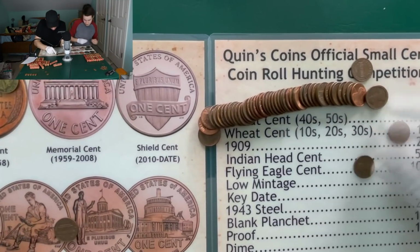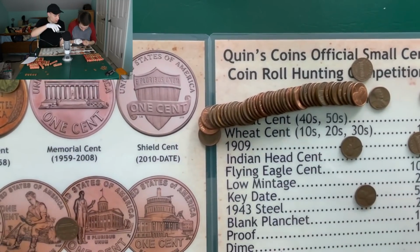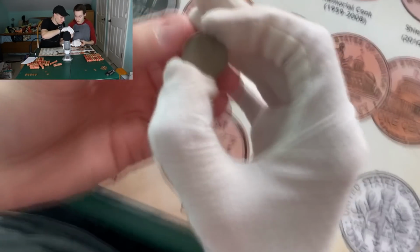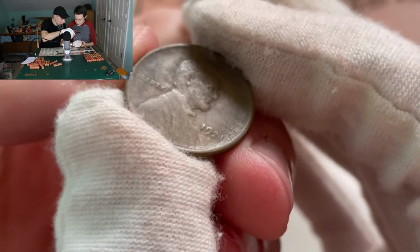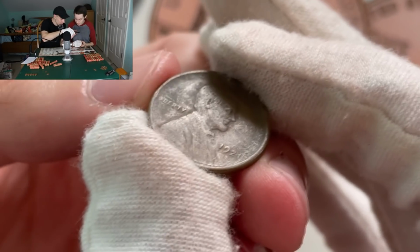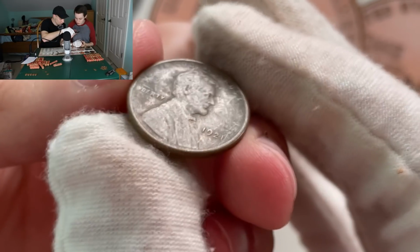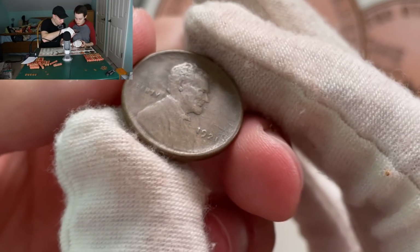Whoa. Got something over there? Yeah, I do have something pretty interesting. Oh wow, this is actually going to be pretty good here. Nicer date here. Second coin out of this roll, anyways. Whoa, guys, that's a 1921. I thought it was a Philly at first, but I look a little closer, and that definitely looks to be a San Francisco mint mark to me. I think that's our first mint mark for an older coin.